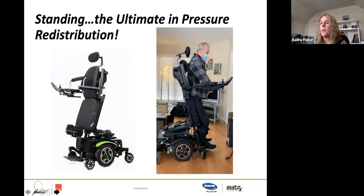So this last story, we're talking about all of this movement, and the ultimate in pressure redistribution is to stand. If you think about sitting on your pelvis, like we've been all day, it gets very uncomfortable, and we want to be able to move out of that position. So for our clients who have the ability to weight bear and to be in a standing position, again, that is the ultimate in pressure redistribution.